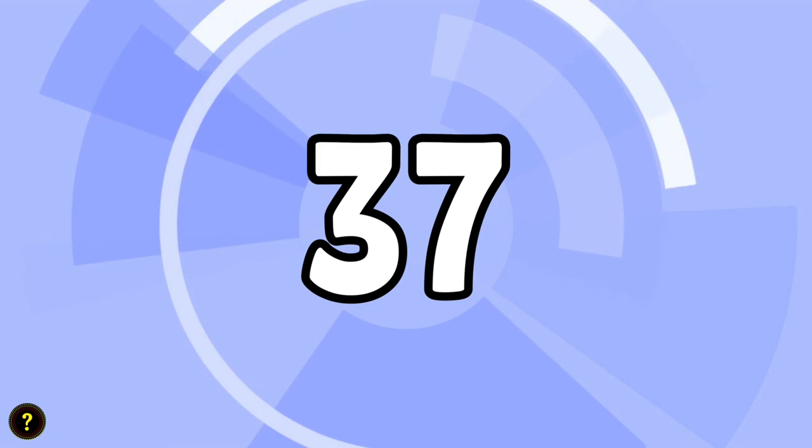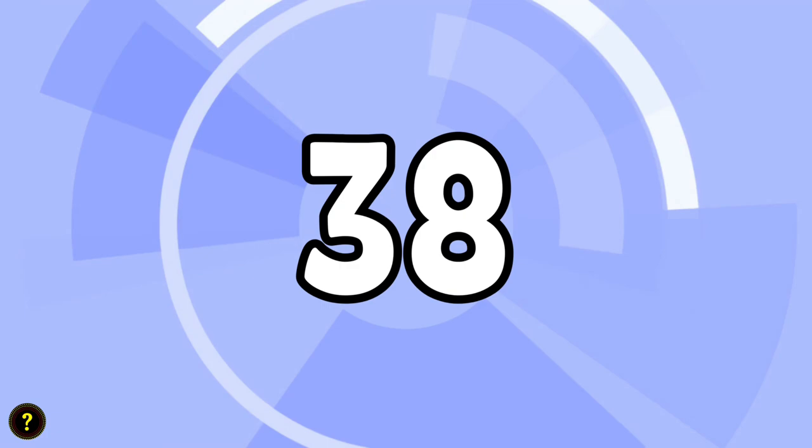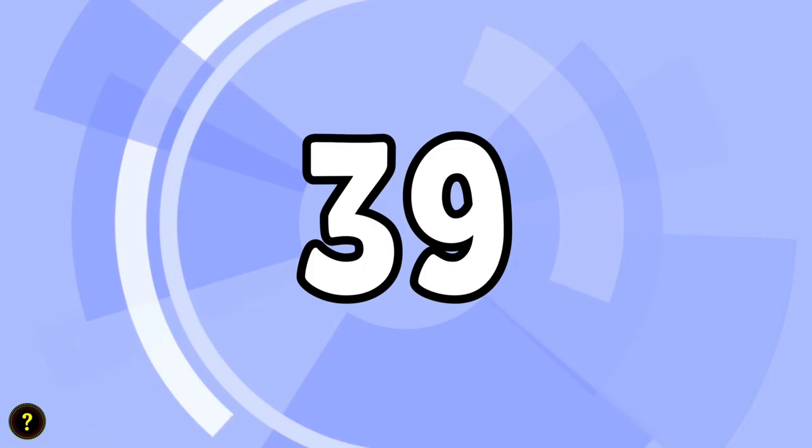Number 37. Try to guess this one. Vanilla bean. Number 38. Can you guess the name of this fruit? Yuzu. Now impossible, do you accept this challenge? Number 39. Guess this fruit.